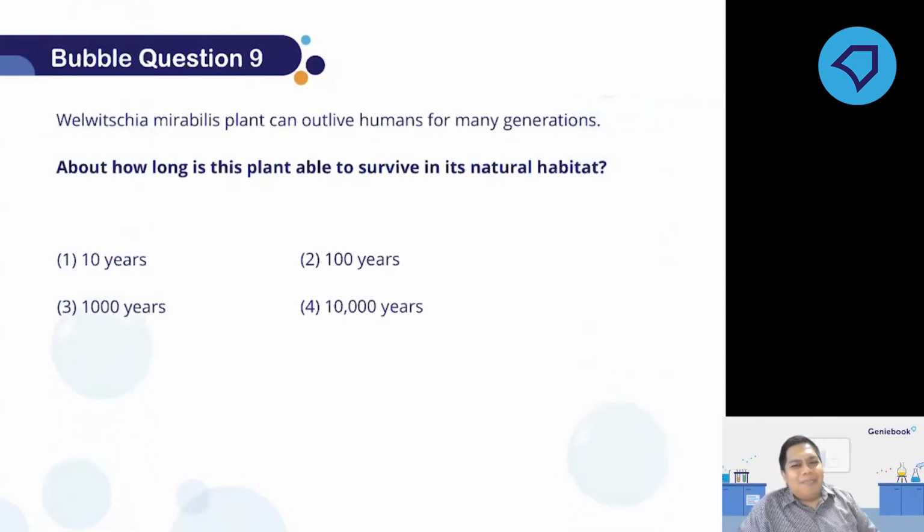I actually mentioned it just now. Most of these plants average about how many years? And then some scientists even found a certain number of years. I can't say, because if I say, that's the answer already.